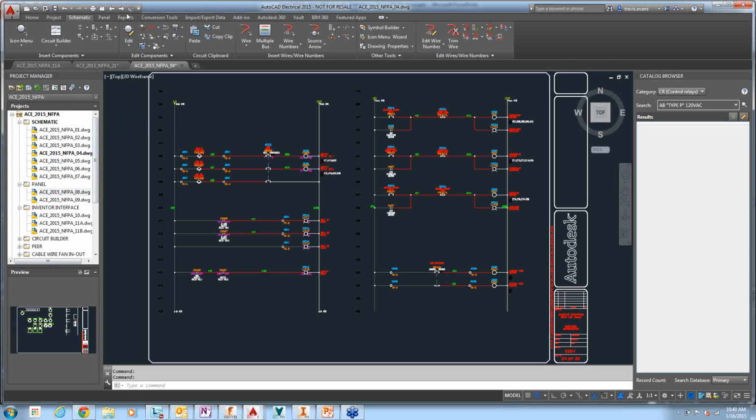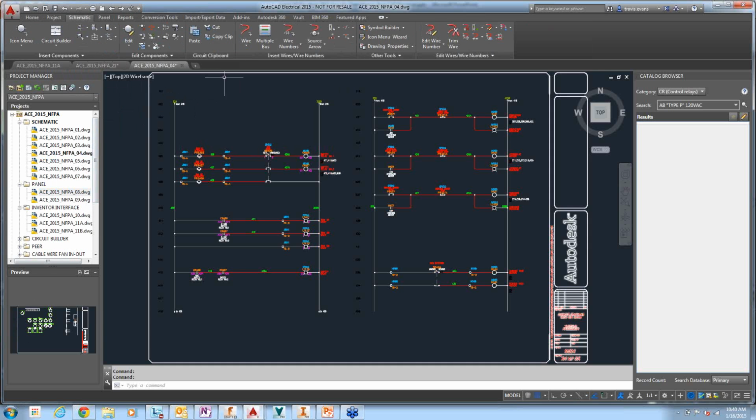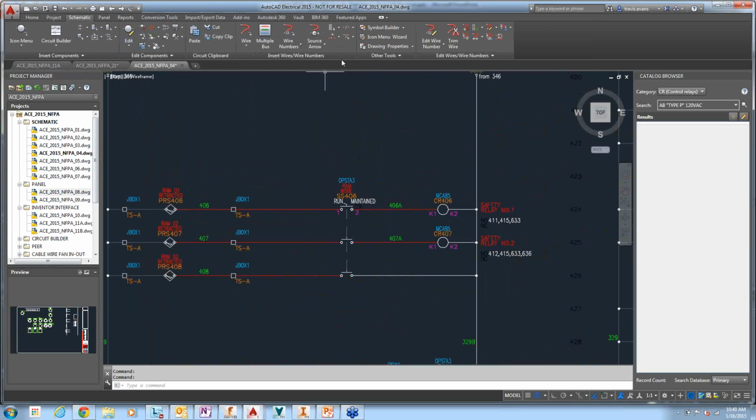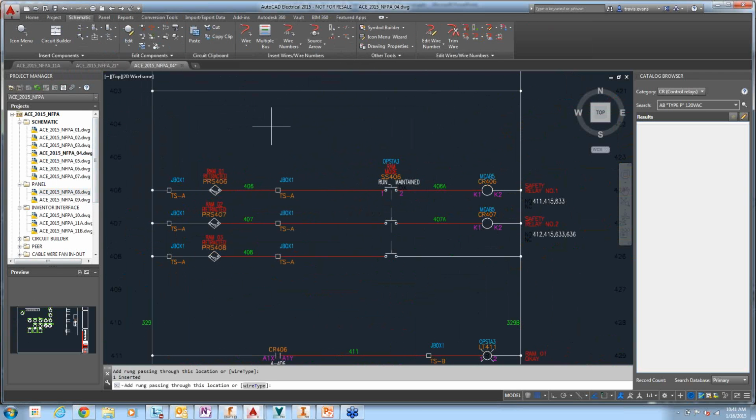This is where we're at in that functionality, but you can see here lines, arcs, circles. I can create all those other fancy commands that we keep adding inside of AutoCAD. You get the benefit of those as well, but we want to focus today more on the specifics of the electrical package. So adding things like wire rungs. If I want to add a wire rung, it's just that easy.